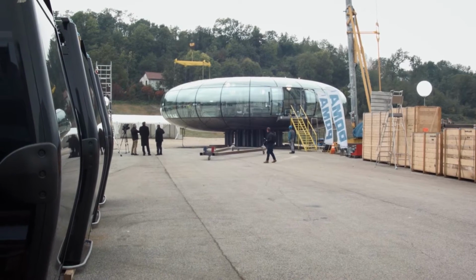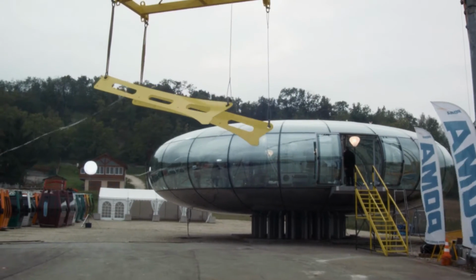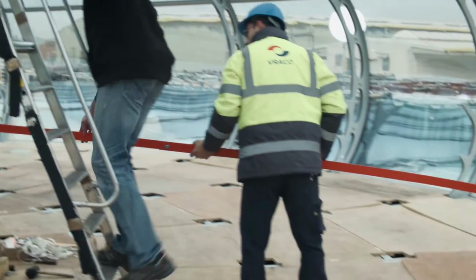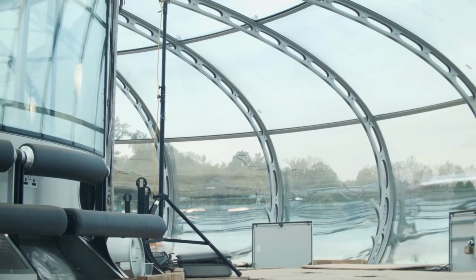Today I'm very proud because we have been able to install the last part to fit the 360 degree of the pod. And it's a great achievement for the Poma Group and for Sigma to be able to produce this equipment. All the technical aspect of this part is reaching the limit of the technology of today.